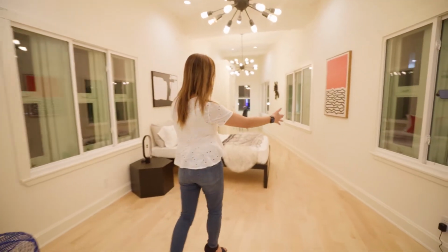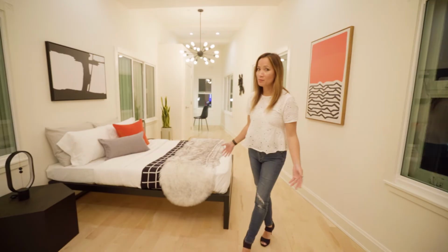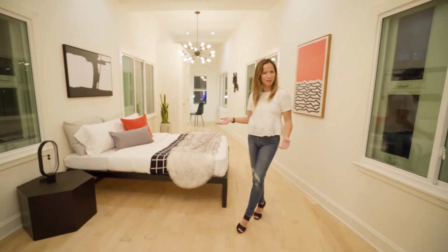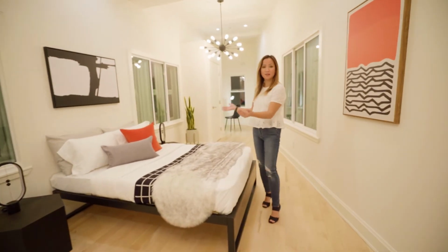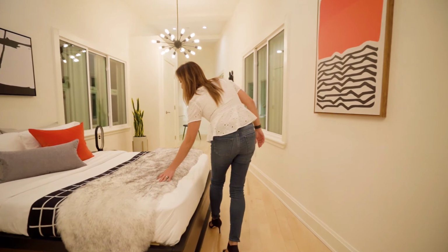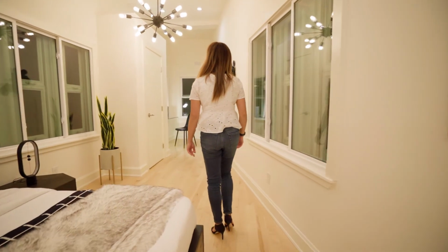This room, as you can see, the walls are angled, so it was a little bit awkward of a space. And we measured in between the windows and were able to fit a full-size platform, low-profile bed. We wanted the room to feel spacious.